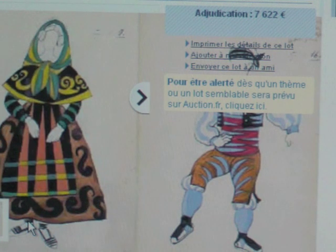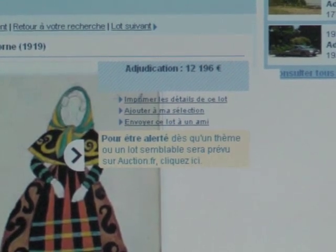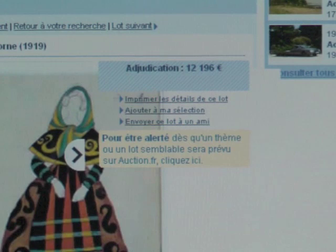It was the year 2000, and it brought 7,622 euro in Paris, Binoche. The next one auctioned in 1998, same auction house in Paris. This one brought 12,196 euro, a lot more. Let's try to understand why. Well, you may not be able to see, but right at the bottom of the page it says its provenance was Leonid Messine. So it was a very important person in the ballet world, and that in itself would explain the difference in price.